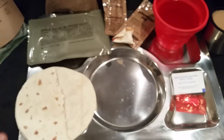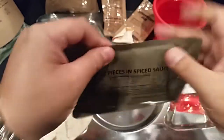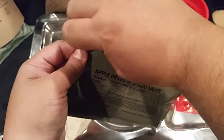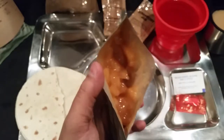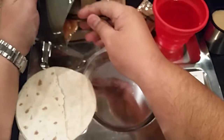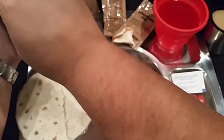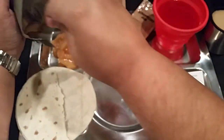We have our tortillas. And then let's go ahead and open up our apple pieces in the spice sauce, just so we have that out on the tray, so it looks nice. This one opens from the side here. And we'll crack that open. And here we go. That's what it looks like in the package. We'll go ahead and get this out onto the tray. They look pretty standard, like stewed apples, or like an apple cobbler filling.